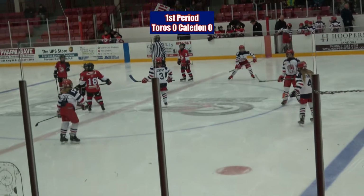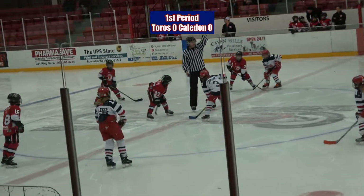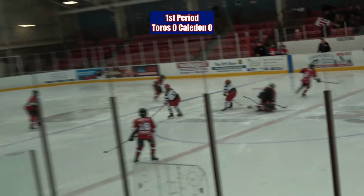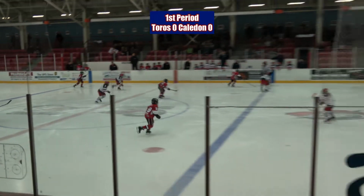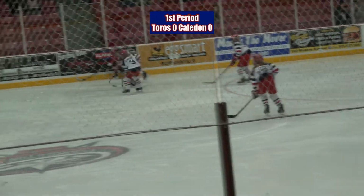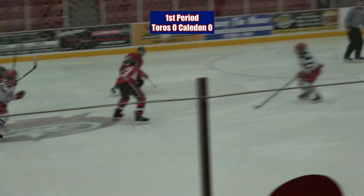Game number 2 of the OMHA AA final between the Caledon Toros and the Caledon Hawks. The Hawks won game number 1 3-0. This is the first time I'm seeing this Caledon team, so it's going to be mostly numbers during the game unless I can get a good look at the back of the jersey.